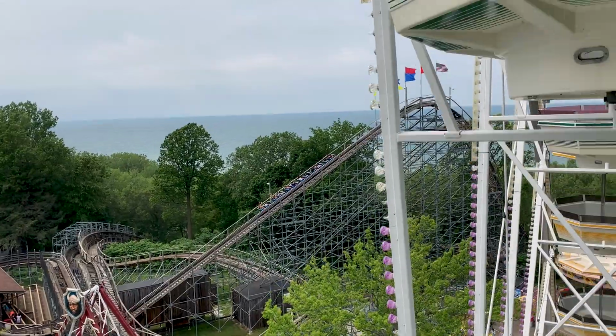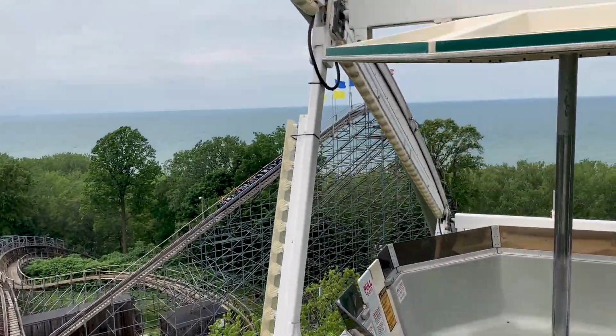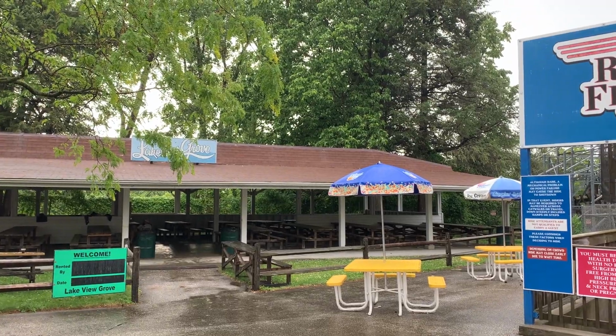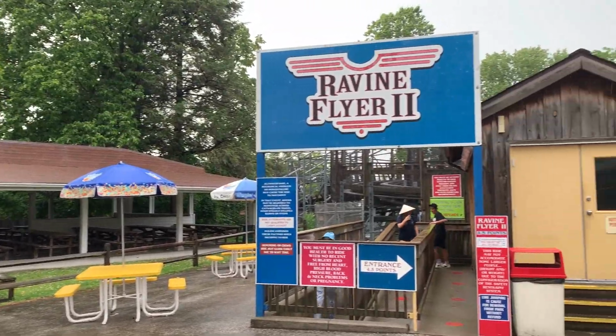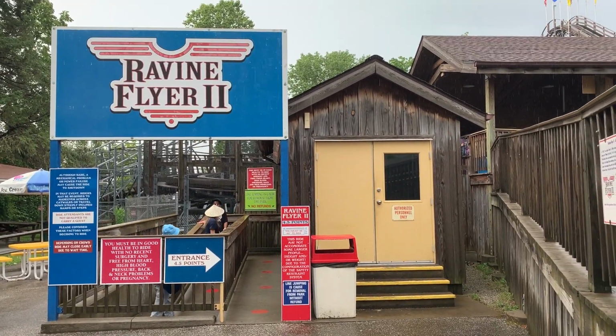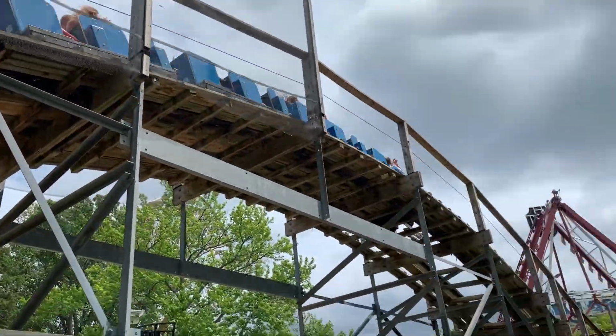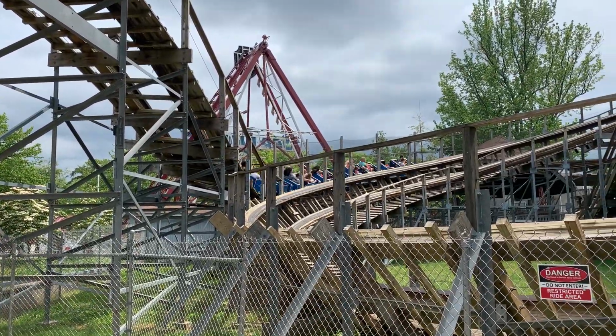To this day, Ravine Flyer II continues to rank in the top 10 wooden coasters worldwide, and for good reason. It's a near-perfect modernization of a layout that was nearly lost to time. A layout gone for 7 decades, but one that remained in the minds of those who run the park. I can't recommend this coaster enough, and it just might be the best wooden coaster in Pennsylvania, but I'm still missing a few parks, so we'll see about that.